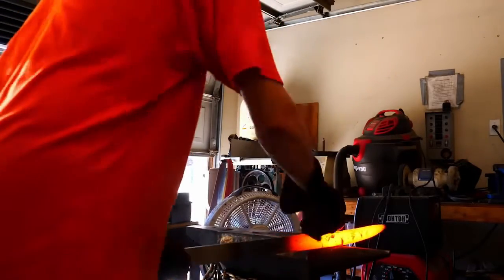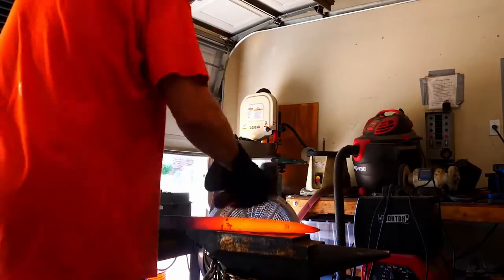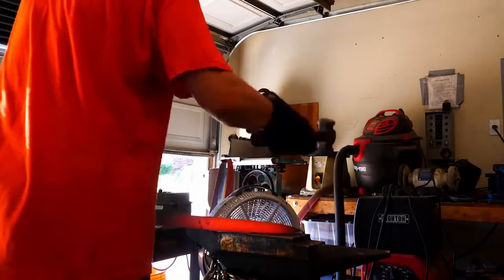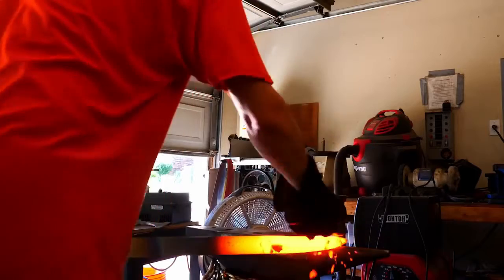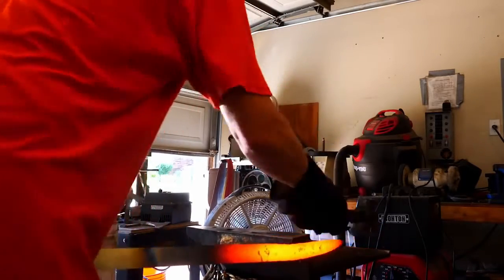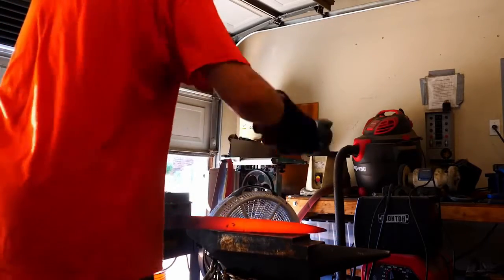Newton's second law of motion says that force is equal to mass times acceleration. In this clip, a man is hitting a piece of metal with a hammer. Let's say the mass of this hammer is 1800 grams, or around 4 pounds, and the velocity of this hammer is 20 meters per second. If you multiply 1800 grams by 20 meters per second, you get 36,000 newtons of force.